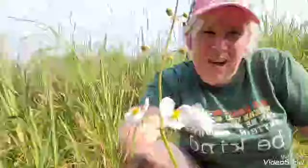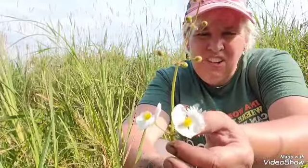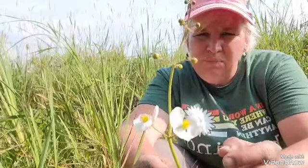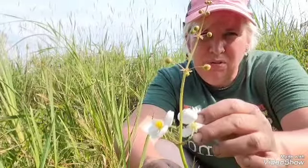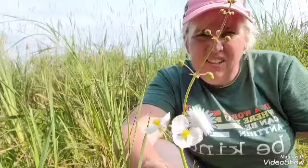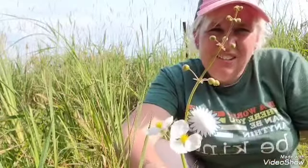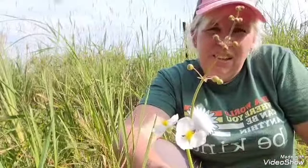Okay, so I went down the path just a little bit to find us a male flower. You can see the difference here. This is the male flower. Again, the 3 white petals. And then the little sepals in the back. Maybe you can get a better view of that there. And then the center, you can tell, is completely different here. Instead of the green disc in the middle, we have multiple bright yellow stamens. So this is the male flower of the arrowhead.